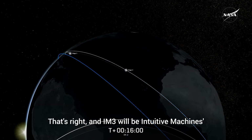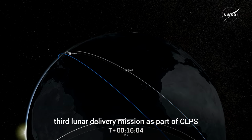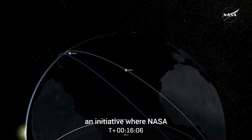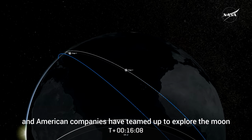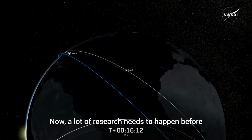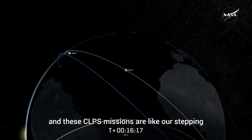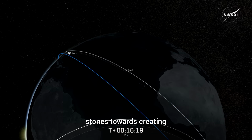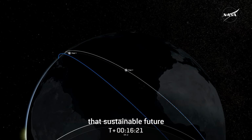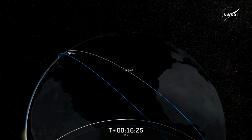That's right. And IM-3 will be Intuitive Machines' third lunar delivery mission as part of CLPS, an initiative where NASA and American companies have teamed up to explore the moon. Now, a lot of research needs to happen before humanity can live and work on the lunar surface. And these CLPS missions are like our stepping stones towards creating that sustainable future. In the end, the rewards outweigh the risks.